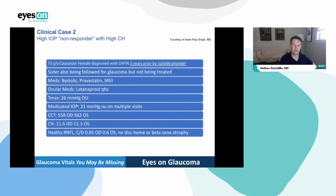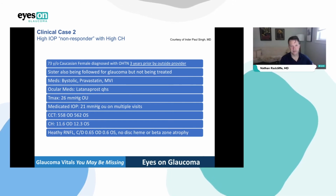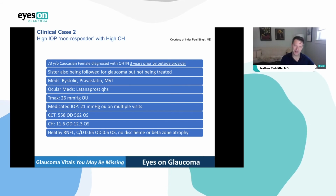It's a 73-year-old Caucasian female diagnosed with ocular hypertension 3 years ago by an outside provider. Sister's being followed for glaucoma, not treated, on Bystolic, pravastatin. Statins may be neuroprotective. There was a study designed to answer that question and didn't get funded 3 or 4 years ago. We'll see if that one gets back on. It's called the STOP study.